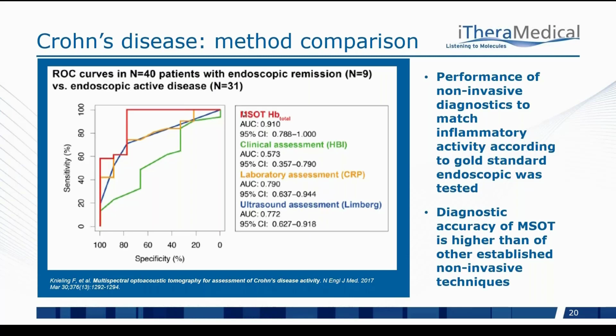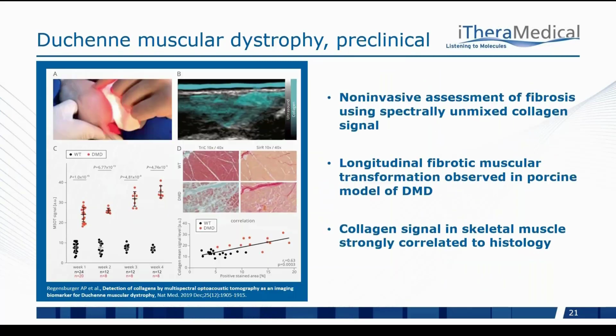What we see in this case is that MSOT outperformed, with a larger area under the curve, as compared to these other approaches used in the clinic. And this is why we're pursuing this as a specific indication for this technology. So this is a very successful use case of translation of this technology from mouse to man.